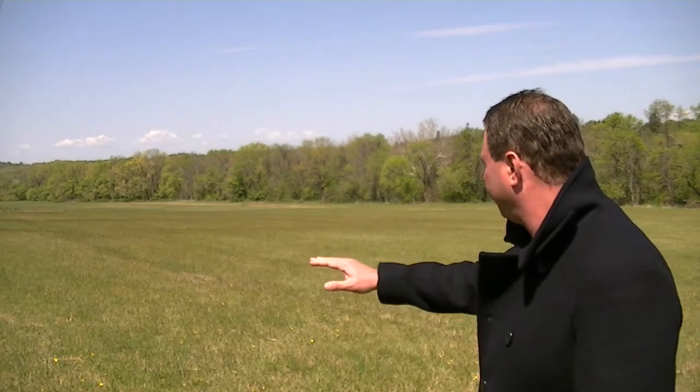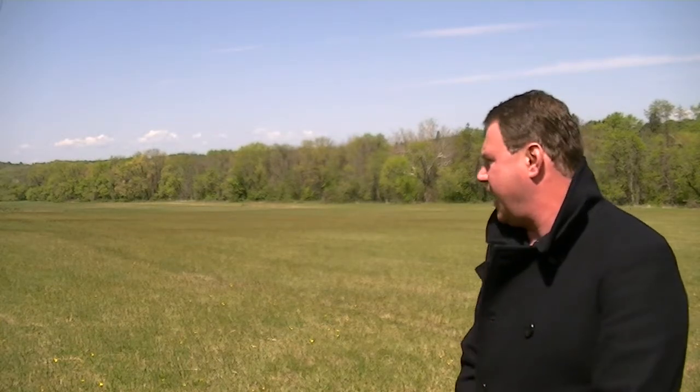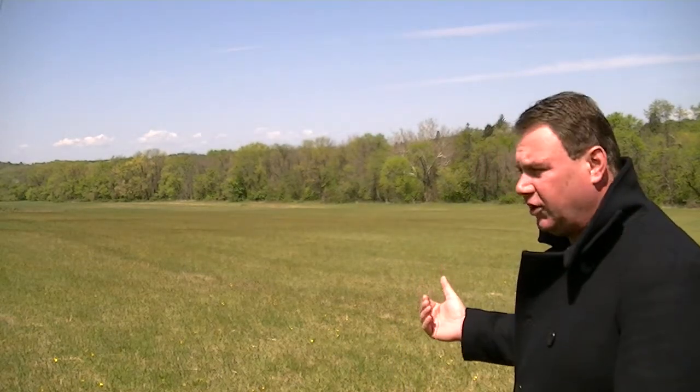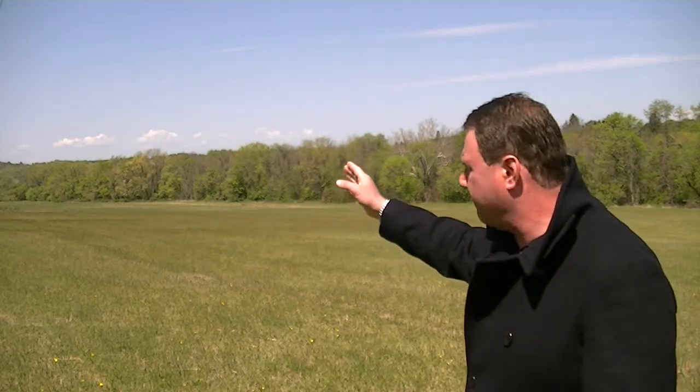Now this is a plowed field. This would have looked just like this. Now Nathaniel Green would have stationed his troops right here in this area. This was the reserves. This was the far left of Washington's line at Brandywine. Now this is a little bit back farther from the Brandywine Creek. The Brandywine Creek is almost a mile to the south in that area.